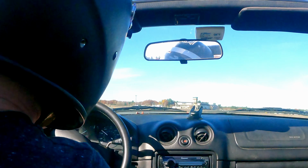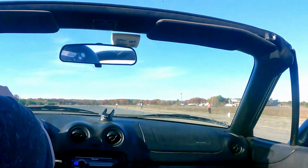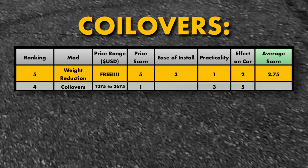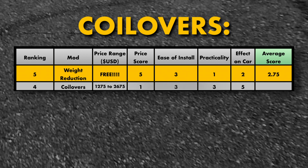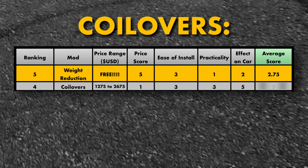Set all of this up correctly, and you end up with a good compromise between a comfortable street car and a capable corner carver, giving coilovers a practicality score of 3. Coilovers aren't hard to install, but they aren't the easiest item on this list, so they also score a 3 in the installation category, bringing the overall average score for coilovers to a 3.